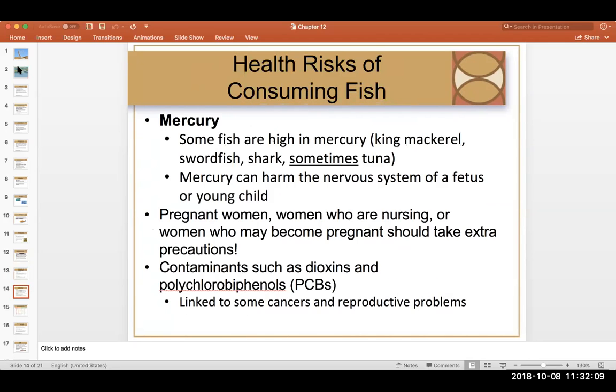On the flip side of that, there are risks associated with eating fish, and the big one that we talked about is the presence of mercury. Some fish are really high in mercury, and mercury can really harm the nervous system of fetuses especially. So that's why pregnant women should really avoid a lot of seafood.